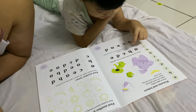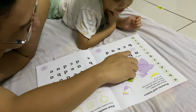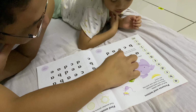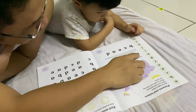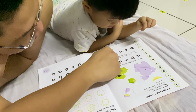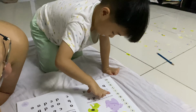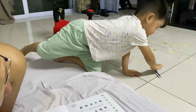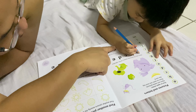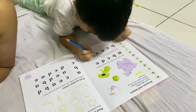A, B, C, D, E. Whoa. Now the letters have been jumbled. Can you circle the first and second letter? Which one is the first letter here? The number one? A. Okay, circle A. Yep, use a pencil. Circle the first letter. Letter number one. Here, circle here. Wait, this first. Okay, and then? Another A.